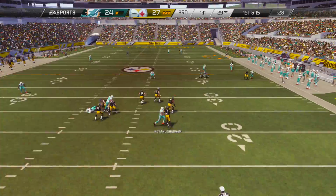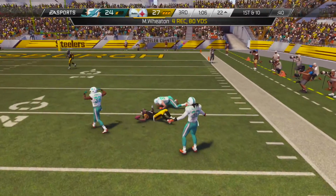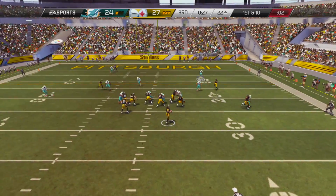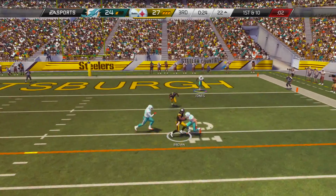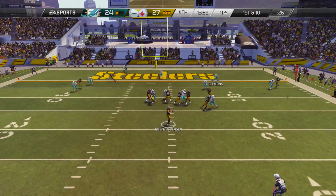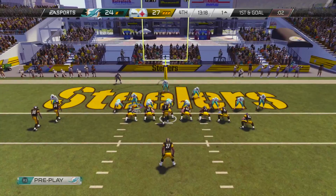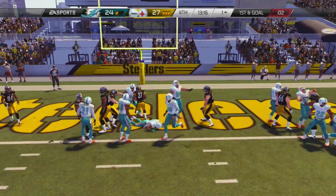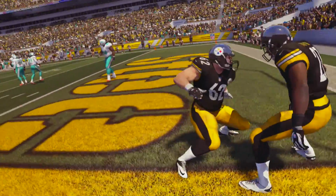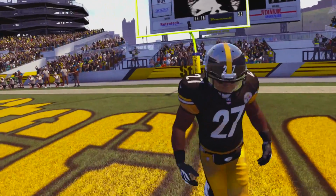You see Roethlisberger all the time in the world, and he is going to find his man Marcus Wheaton, who catches it, hits the nice juke move, and that's going to put them down to the 22-yard line. So trying to cap off a 97-yard drive, you see them find Antonio Brown now at the 11-yard line. 1st and 10, they're going to find Jonathan Dwyer, who gets enough yards for a first down. So 1st and goal from the 1-yard line. Jonathan Dwyer is going to capitalize, and that's going to cap it off. A 97-yard drive from the Pittsburgh Steelers, and they are now up 34-24 in the ball game.